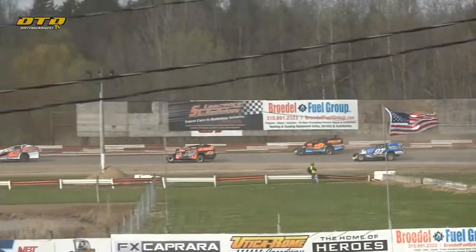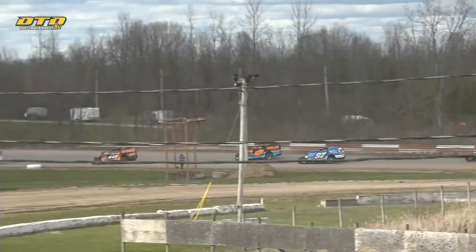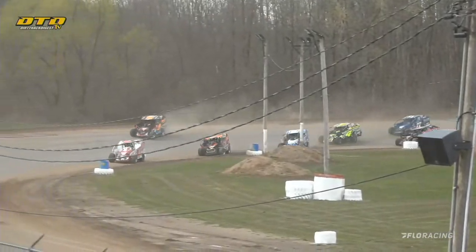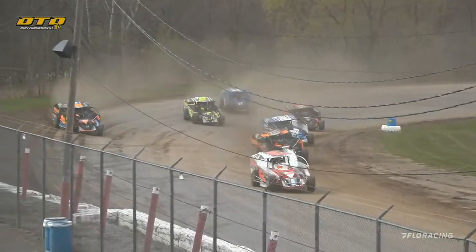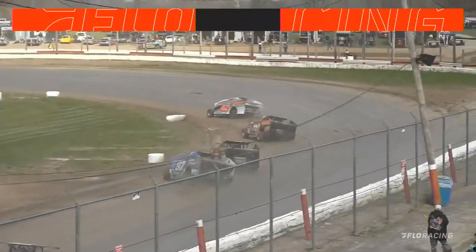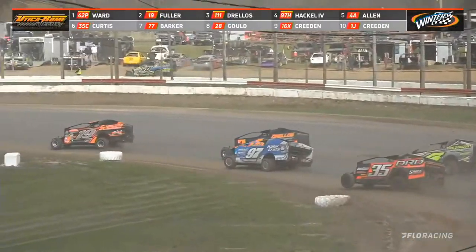Tim Fuller right up the inside. Fuller drives to second. Bobby Hackle from sixth to fourth on the opening lap. No 1J of Danny Creedon, he did not answer the call. Number three with eight, number nine scheduled. Lap number one in the books.